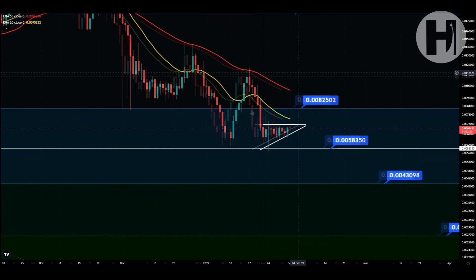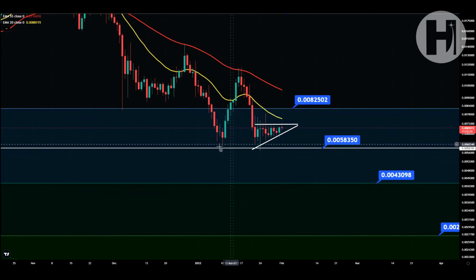you get rejected back down. So if you have bought in from the support levels that I gave you, and I did give you this support level a couple of weeks ago at 0.0058350, it was met perfectly. We even wicked a little bit below that.